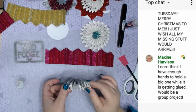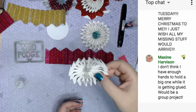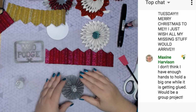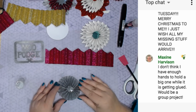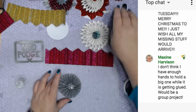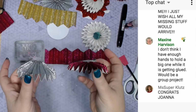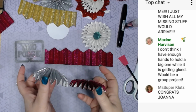Okay, now can you see how this is a dome and not flat? And there's the back. The back is a little messy with all that glue. It's still not completely done yet. I could shape it up even a little bit taller by pushing it in a little. So here's the same piece. This one's flat and this one is domed. See the difference?